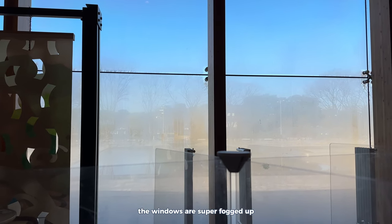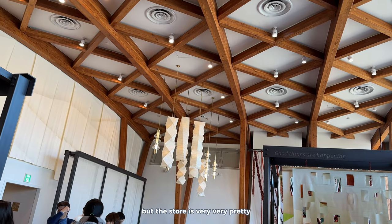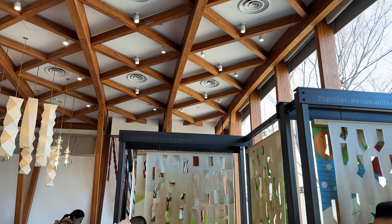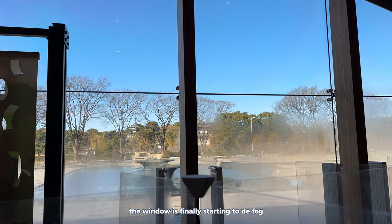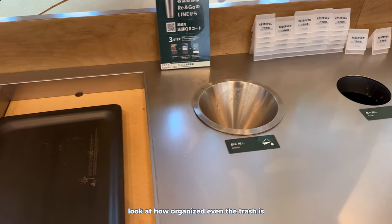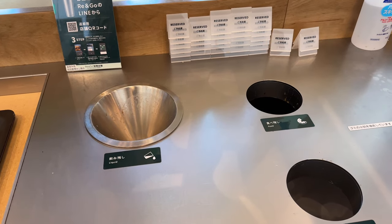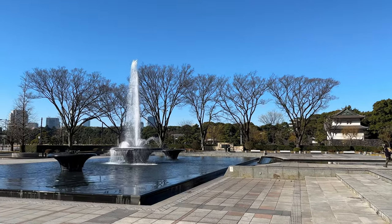The windows are super fogged up because the inside is so warm, so it's kind of hard to see outside, but the store is very, very pretty. But I would say that the Reserve store in Nakameguro is the prettiest. The window is finally starting to defog. It's really pretty outside. Look at how organized even the trash is. I love that they have a garbage can just for liquids. I wish they had that when I used to work here. It is a large fountain.